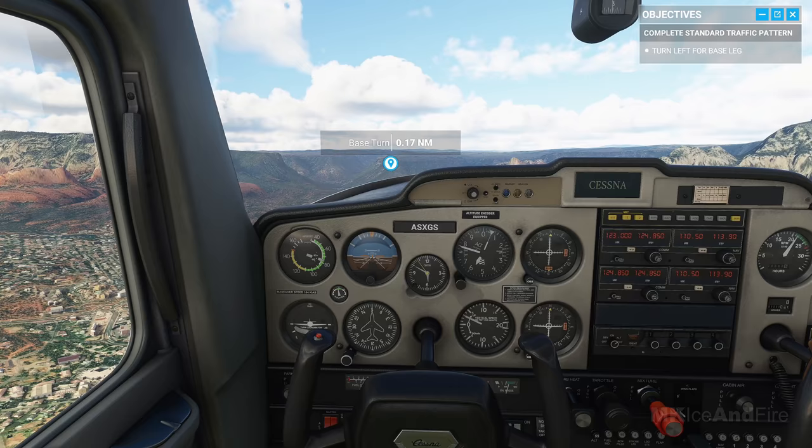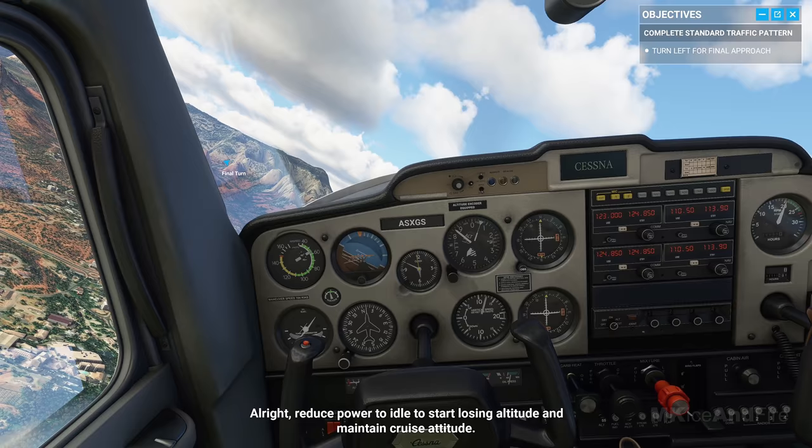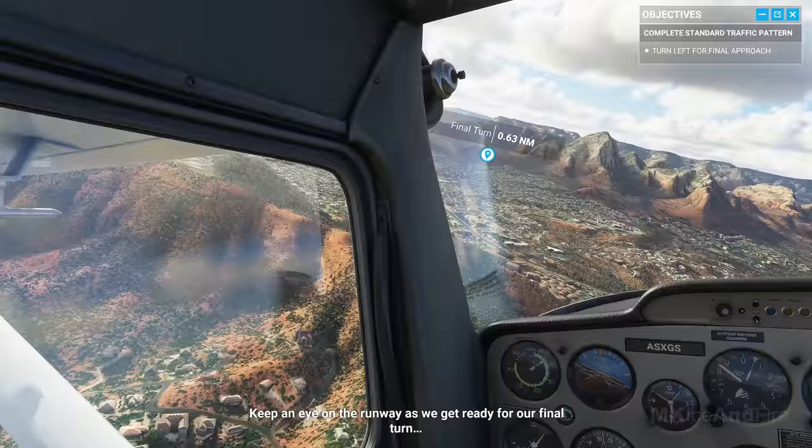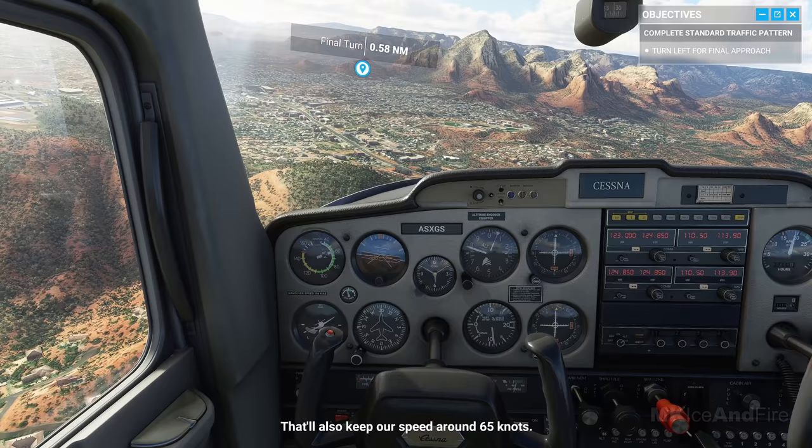Altitude and maintain cruise attitude. Keep an eye on the runway as we get ready for our final turn. That'll also keep our speed around 65 knots.